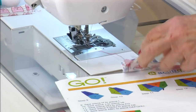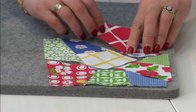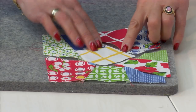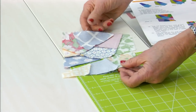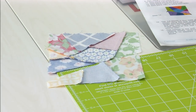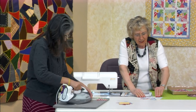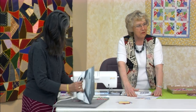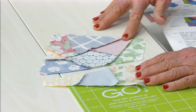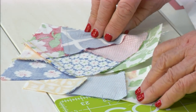Okay, so we've got this one done. And the reason that I showed you all of this is because every time I sewed over a piece, I wanted the pieces to be going down. That way you don't have to fight any seams. No fighting seams. Nestle, right? And actually there are no matching seams on this. Every seam was pressed away so you could assembly line sew and just fly.